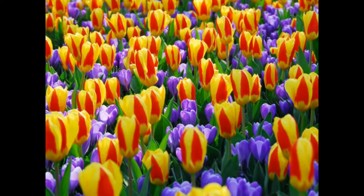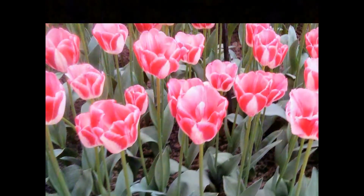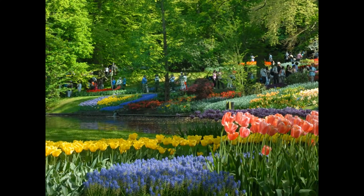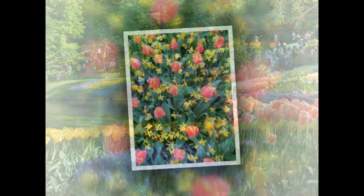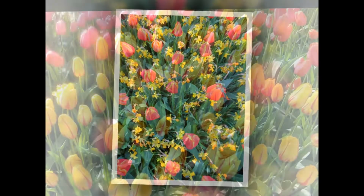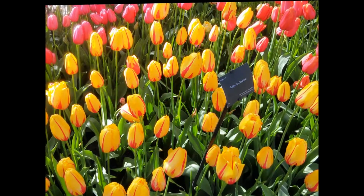The combination of colorful flowers amid picturesque bridges, windmills, streams, and wooded areas provided an idyllic setting. If you're a fan of beautiful gardens, words can barely express all the adjectives to describe the scenery here at Keukenhof. Synonyms for beautiful are elegant, exquisite, fascinating, gorgeous, magnificent, and stunning, and I think they all apply.